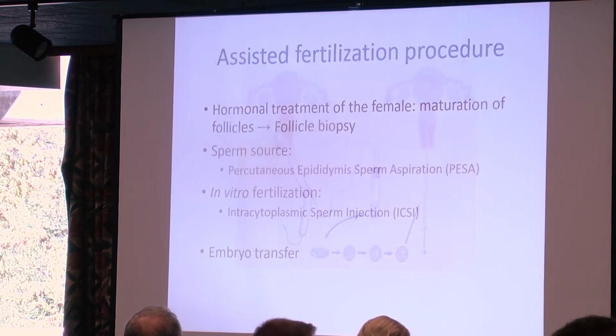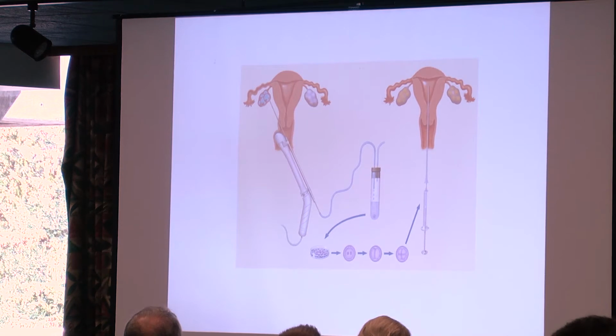That's what we were doing. So I'm just explaining to you a little bit how this process takes place. For this assisted fertilization procedure, the female partner of the couple has to be stimulated with hormones so that several follicles will mature, and here you can see these follicles, which can be aspirated by a needle.